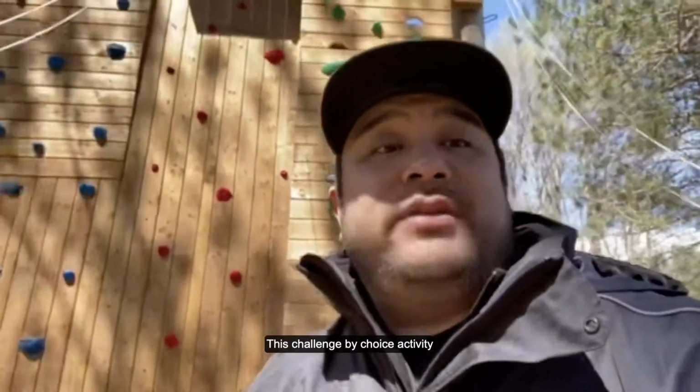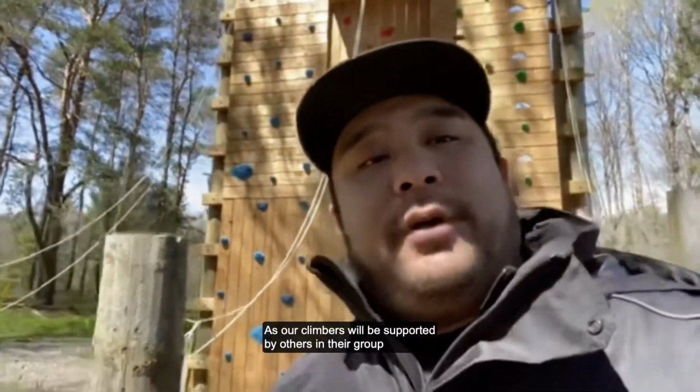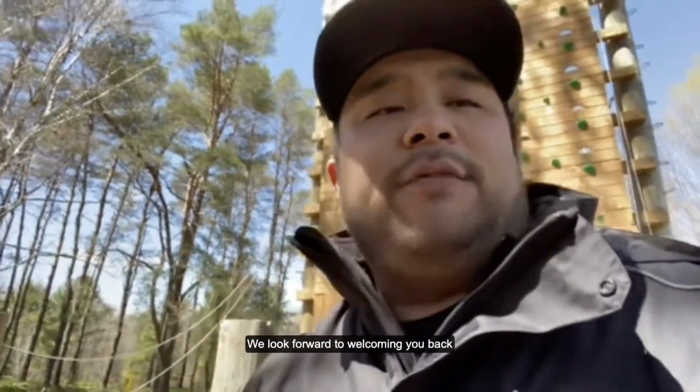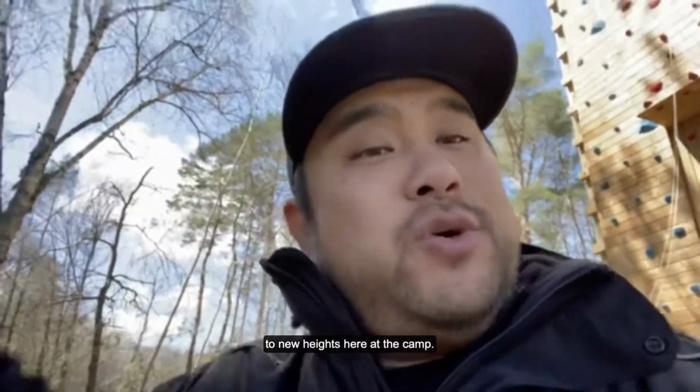This challenge by choice activity is the ultimate team building experience, as our climbers will be supported by others in their group with the use of these belay posts. We look forward to welcoming you back so we can get to climbing and pushing each other up to new heights here at the camp.